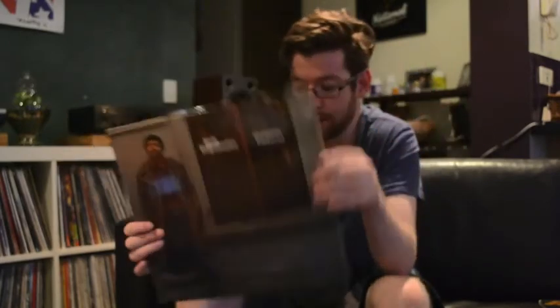It's got abc.ho embossed gold here. I'm not sure what that means. I don't know if it means anything. If anyone knows anything, let me know, because I don't know. Yes, there we go. Printed in West Germany.